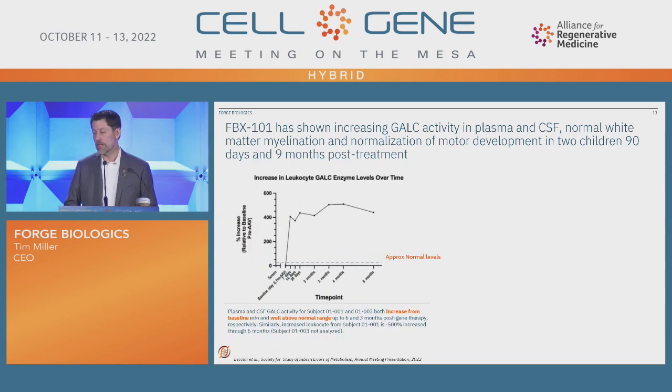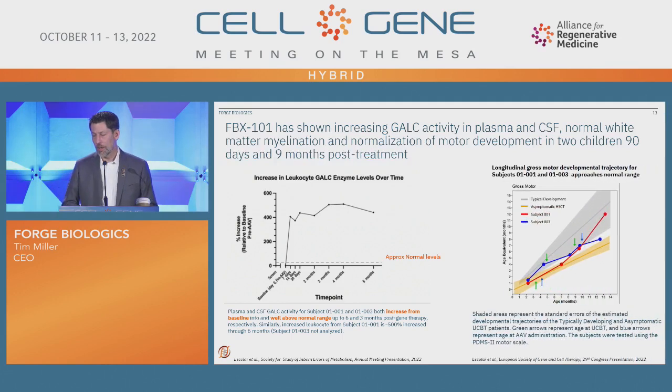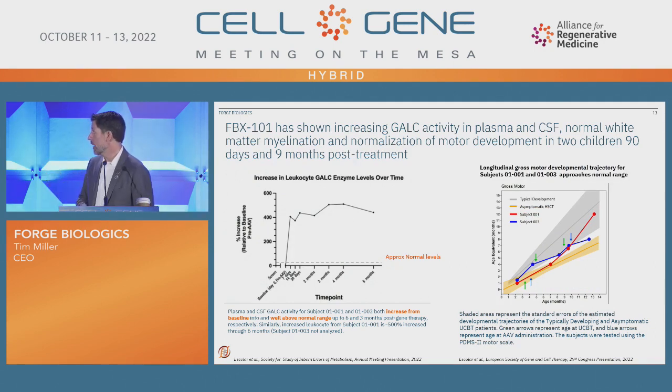But more importantly, what we've actually seen is normal white matter myelination and a normalization of motor development in the 2 children treated. Having done gene therapy for almost 20 years now and been involved in a lot of clinical trials, I'm really happy to see this graph. Looking here, again, 2 subjects. The gray cone is an unaffected child's development. The yellow shaded cone is what an affected child with Krabbe disease looks like. The green arrows are where they got their bone marrow transplant. The blue arrows are where they got the AAV. What you can see in particular is that we've stabilized the motor development of subject 03, but for subject 01, who was treated a little bit earlier, we've essentially normalized their motor development. You don't see a lot of data like this in this space. Pretty cool. So stay tuned for more as we're hoping to close the cohort soon.